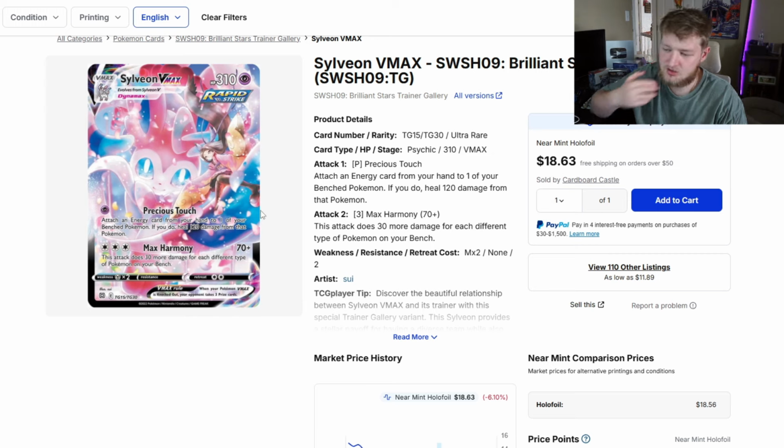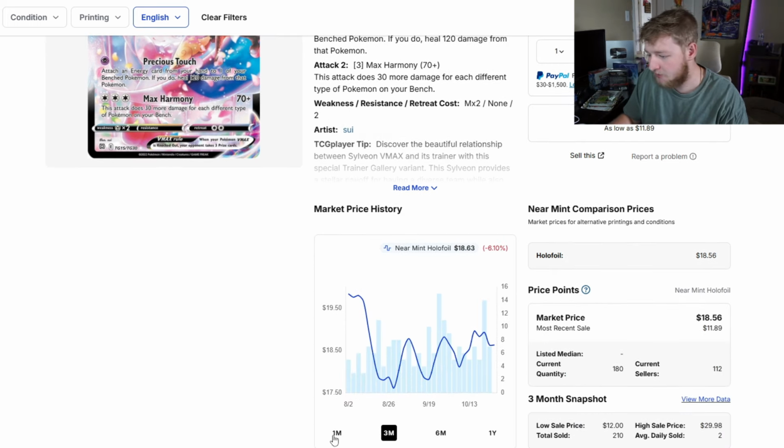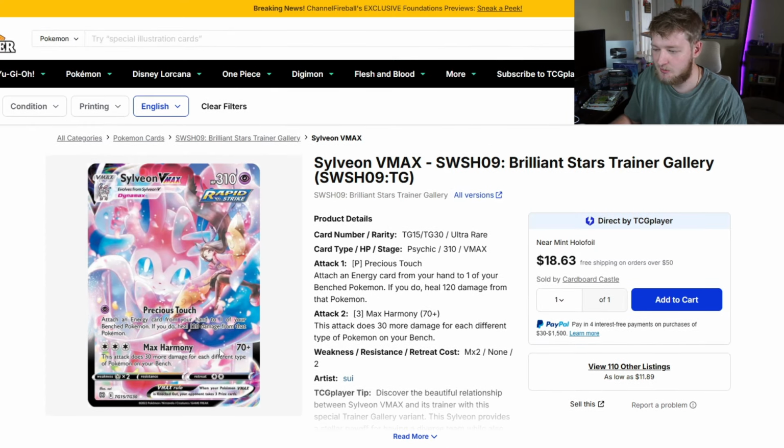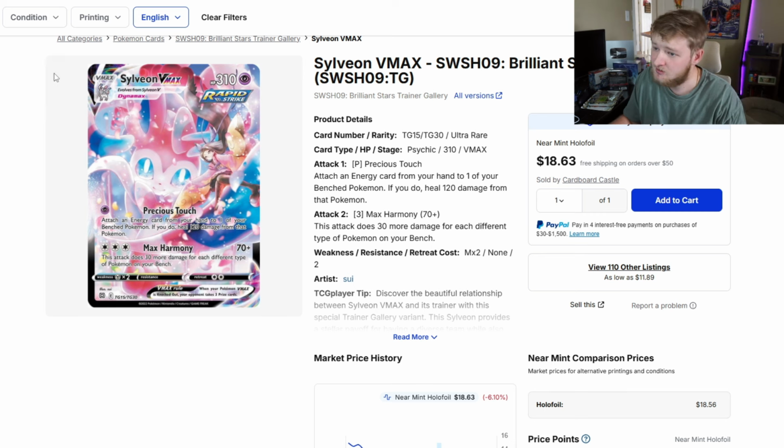Sylveon, another just example from Sword and Shield, and this one's also from Brilliant Stars. Cool little alt art trainer gallery. Down in percentage. Not as big as some of those other ones, but you can get a near mint for less than 20 bucks. Here's the Machamp alt art.